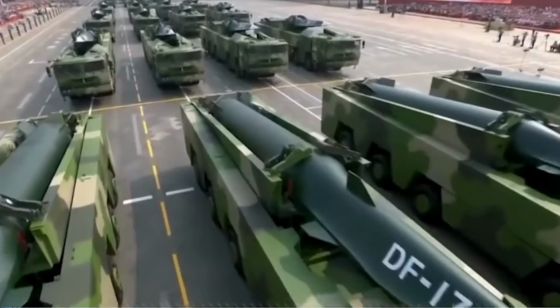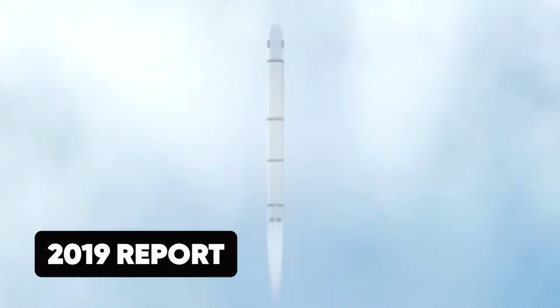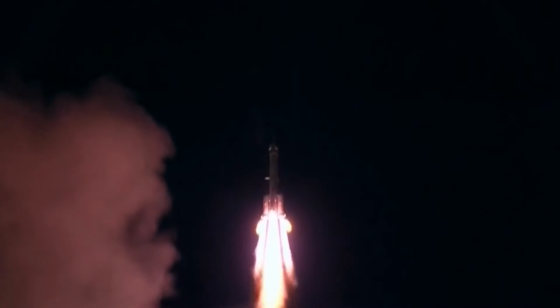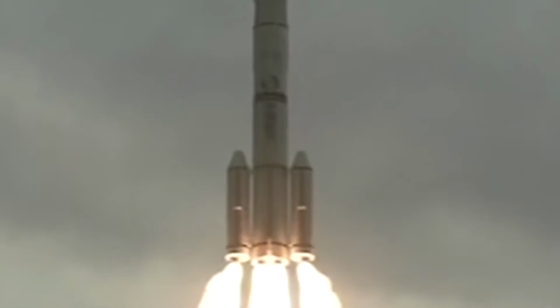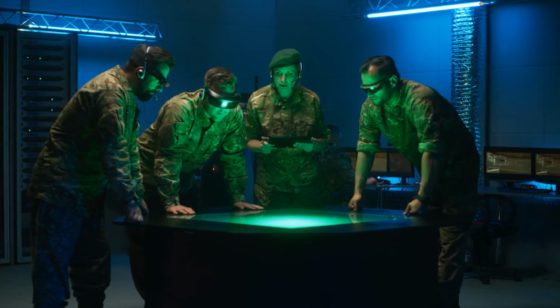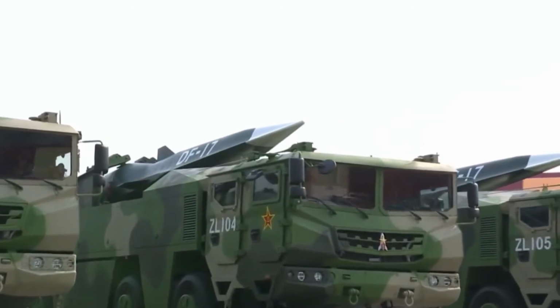After all, China was known to have been working on these missiles for over 10 years. As stated in a 2019 report by the Defense Intelligence Agency, China had been developing a range of technologies to counter US ballistic missile defense systems. The report also disclosed some features including decoys, jamming, heat shielding, independent target re-entry, chaff, and hypersonic glide vehicles. Therefore, if US officials are indeed surprised, then it's because they underestimated China's capabilities in this area, which is funny considering how long they've been into it.